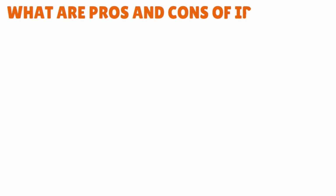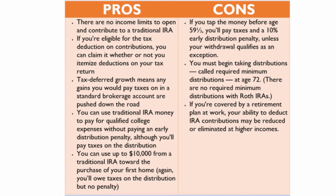Let's talk about the pros and cons of IRAs. We have prepared a comparative table, and I'm showing this to you right now on the screen here. The IRAs have more benefits than drawbacks, and here are some of the pros and cons. So pros, there are no income limits to open and contribute to a traditional IRA. If you are eligible for the tax deductions on contributions, you can claim it whether or not you itemize deductions on your tax return.